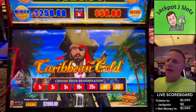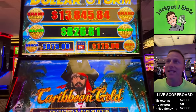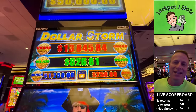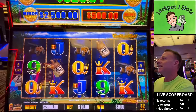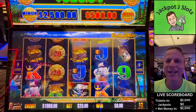Here we go. All right, we are ready to go. Let's go up top. $13,845 grand jackpot. Take it. $826 major, we'll take it, but what we want, $50,000 maxed out super grand. We would take it and we want it. We got $2,000 in to start, we're gonna go $20 spins.